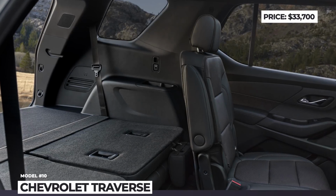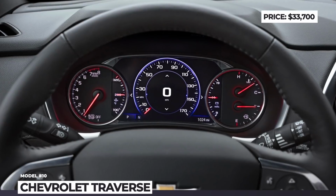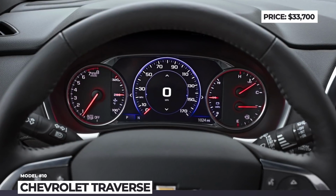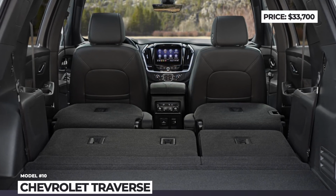The interior gets updated upholstery variants, optional dual skyscape 2-panel roof with a power shade, wireless Apple and Android capability, 8-inch infotainment, and wireless charging.